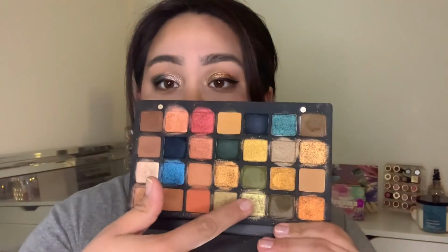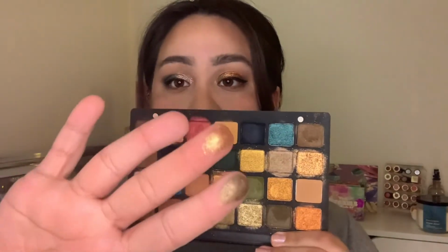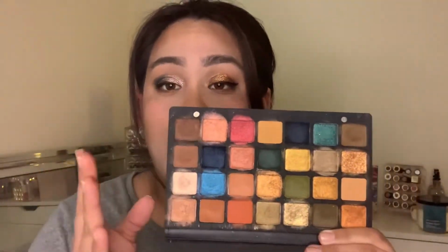You don't have to use these exact same shades. Again, maybe the Natasha Denona Metropolis has some shades like this. There's a lot of them in here. There's some gold and that special shade. It's not as bright, but it's similar too. They're pretty bright. You're not going to get the exact same effect, maybe similar to. But I just wanted to say, look in your collection. Find something that you think is similar.